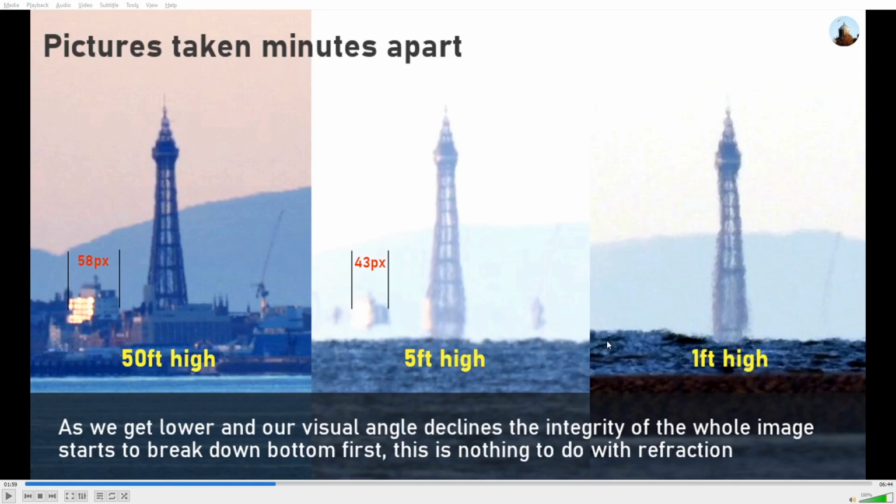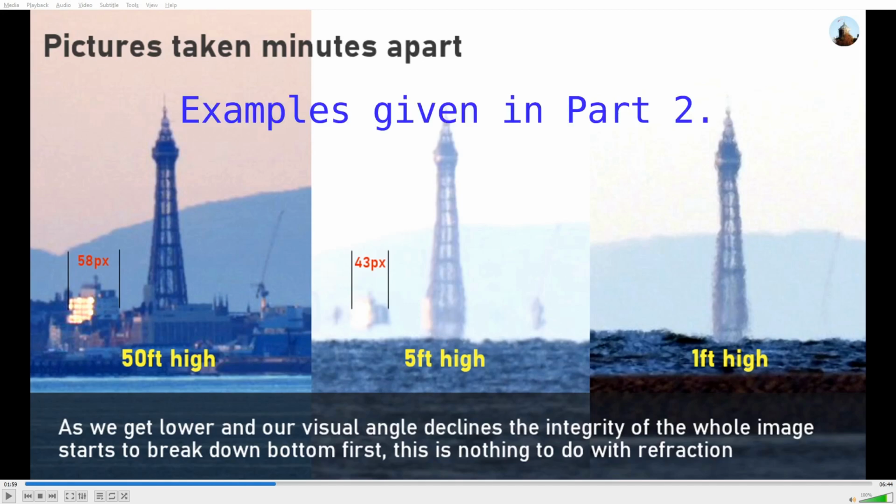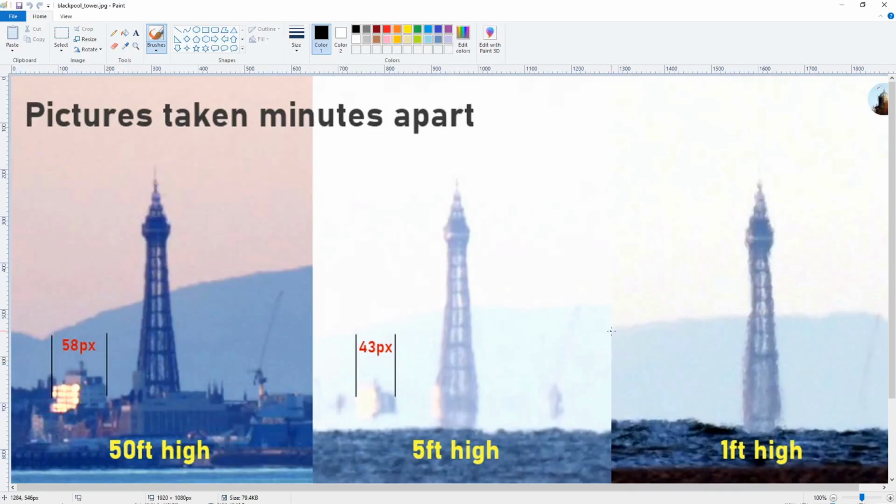It has nothing to do with the visual angle. And I will demonstrate that, because I have some pictures that are a very low visual angle that were taken on days when there was very good visibility, and you don't see this. The other thing about these pictures taken minutes apart is that there's this supposition that there's a horizontal distortion because of this 58 pixels and this 43 pixels. There's no horizontal changes like that. They're not normally observable, and in this case it's not observable either.